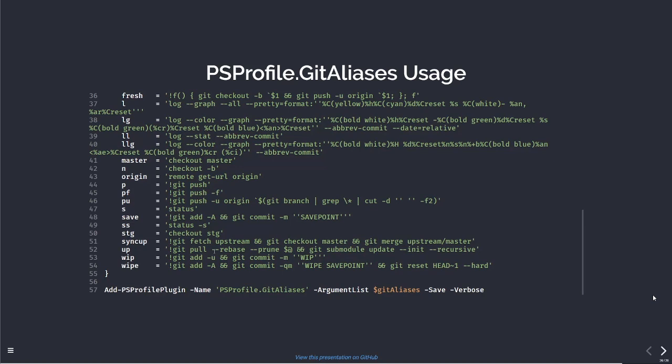I will say that a lot of these I picked up elsewhere, but most of them are things that I wrote, and they're just super handy. So the Git aliases plugin that does come with PSProfile allows you to ensure that those aliases are present from wherever machine you're at. That way, a lot of people start depending on those aliases, because trying to remember something like this huge log command can be a little bit painful. So let's just make sure you can transport those as well.